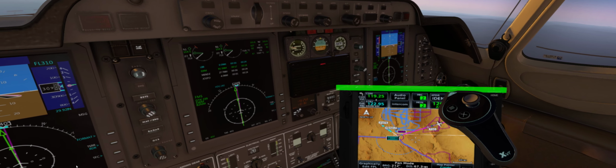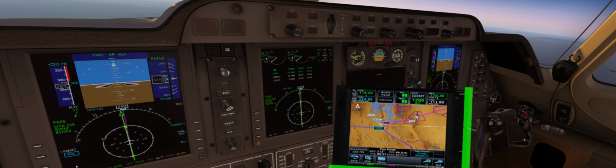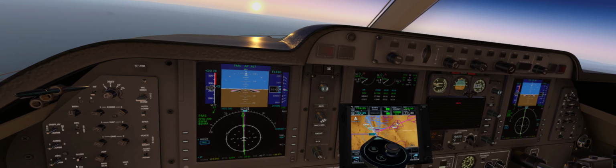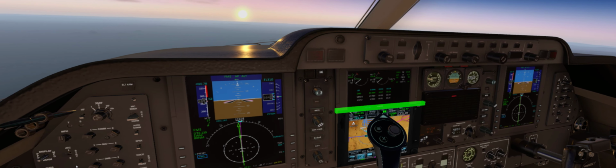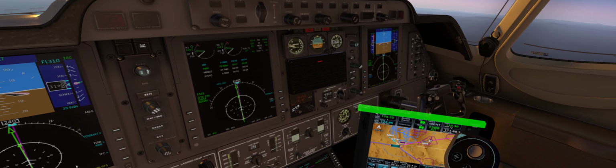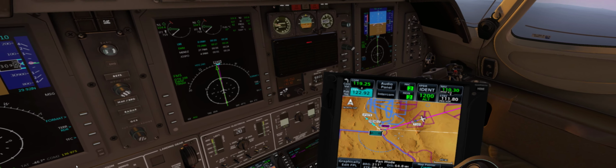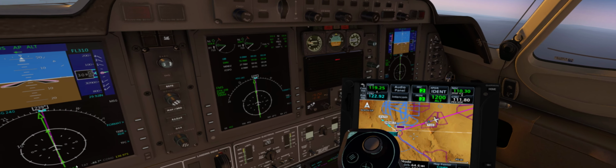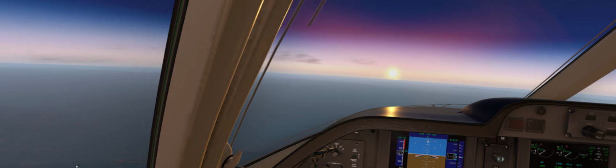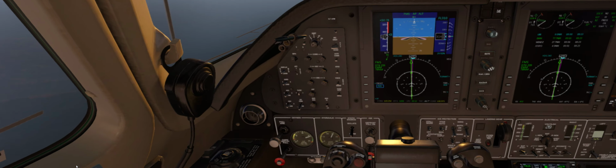So we're almost to our top of descent. I really like this Garmin. You can just set it right there or whatever, kind of make it part of the instrument panel. Whatever you want to do. I kind of like it right here where I can expand it and see a little better. It's nice. So I've got a flight plan in it. Trying to figure out how to use my Simbrief flight planner and import it into that. That's going to take a little more reading.